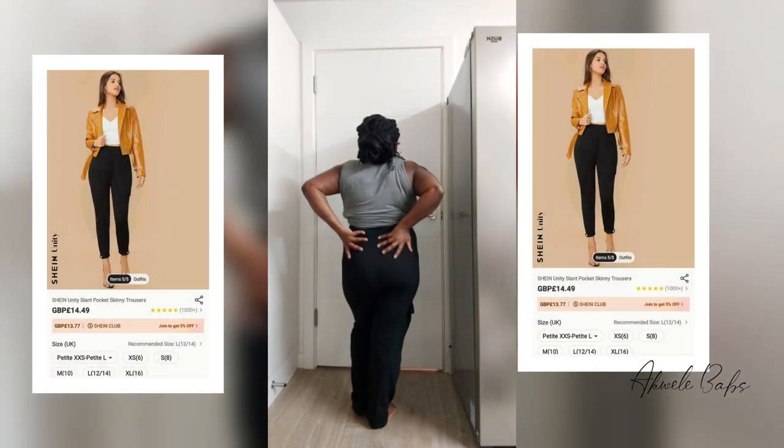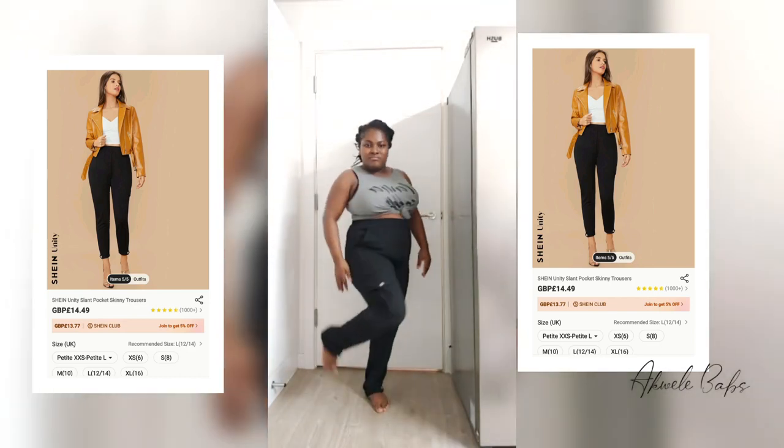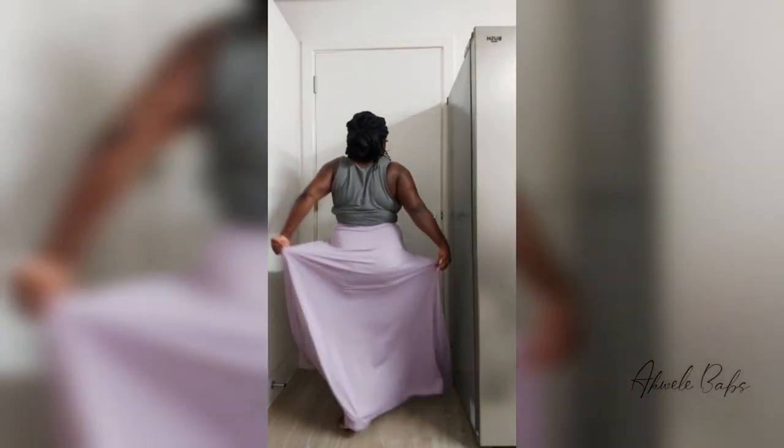Yeah, this is another trousers that I got, which is also in black for work. However, I wasn't 100% sure about this, because I realized that it wasn't that tight or skinny on me. So the next outfit would be this one.